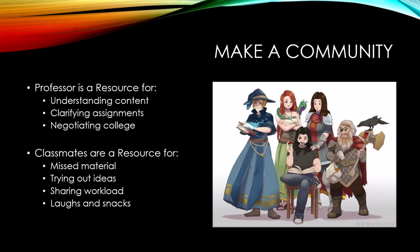Go to the professor when you need to understand what's going on, when you didn't get the content, if you don't know what the assignments are, if you have a problem with your roommate, if you've got some college-related issue, reach out to the professor.